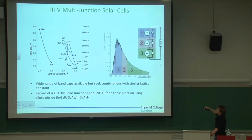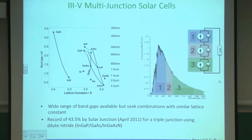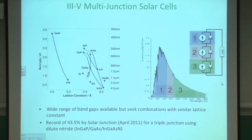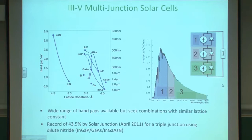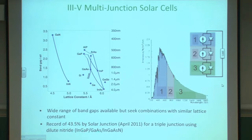And in order to do this in a single device, it would be nice if you could just grow one semiconductor layer on top of another semiconductor layer separated by your tunnel junctions. And that then gives you the problem of finding different semiconductor materials that actually want to be on top of one another. But the 3-5 family of compound semiconductors gives you a lot of options. For example, in the case of the indium gallium phosphide, gallium arsenide, indium gallium arsenide nitride case, this is a triple junction cell where the lattice constant of the different crystals involved would be similar to that of gallium arsenide.